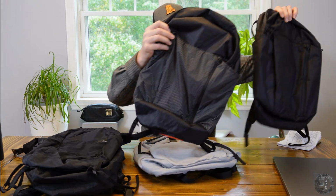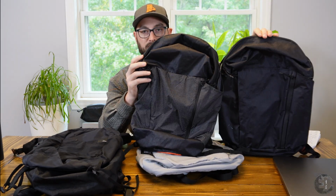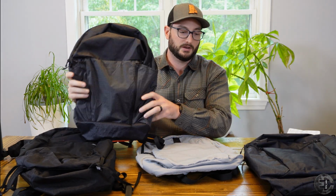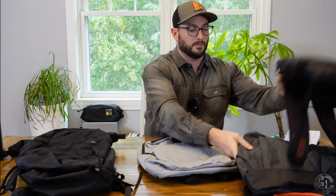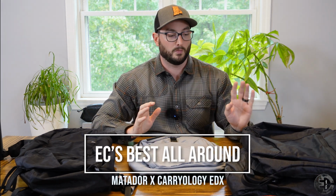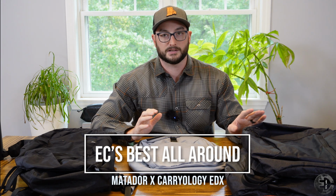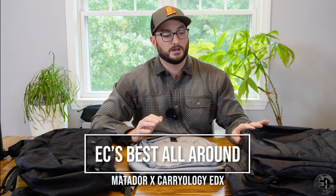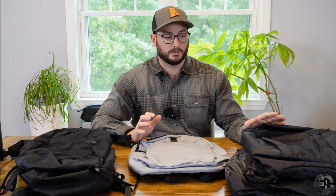While we're talking about Matador, we've got these two guys, the EDX bags. These are going to be, in my opinion, your best option for all around. So waterproofing, fantastic. You've got the VX07 material, PU coated zippers. The seams are not taped, but they are hydro guarded, so there's additional reinforcement inside the bag at the seams.